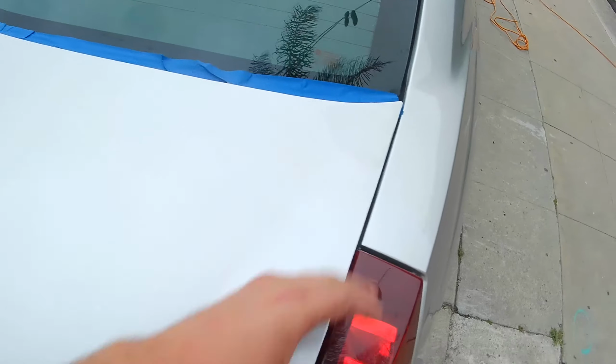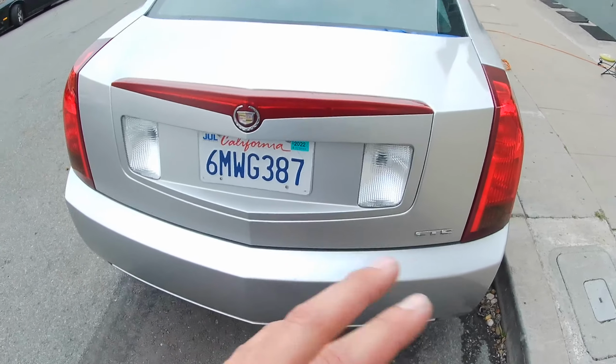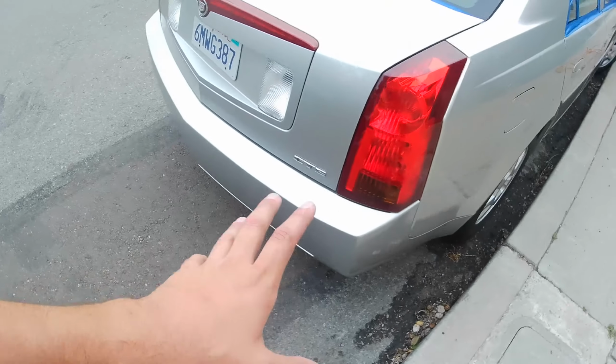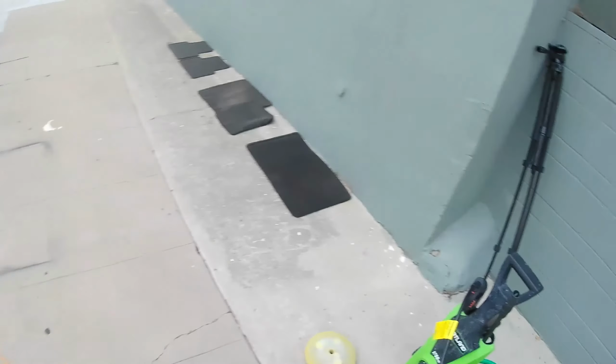But these have obviously been done some body work, so I didn't even need to buff those. Kind of found it out while I was getting close and buffing them. The cracks, they look good. I think I might have accentuated them a little bit with the buff, but overall guys, the whole thing looks really good. My floor mats are dry.